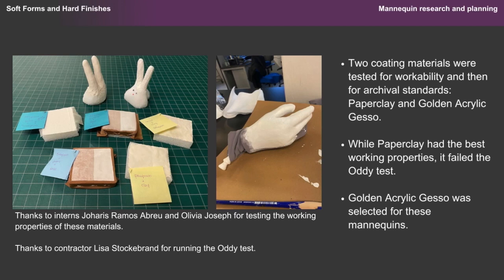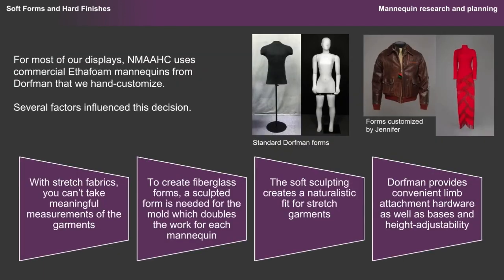The coatings were tested on several varieties of different layered materials that we use in the mock mannequins. While paper clay had the best working properties, golden acrylic gesso was the only one to pass the Audi test. Since these mannequins are displayed in a closed case, we needed to meet the highest archival standards.